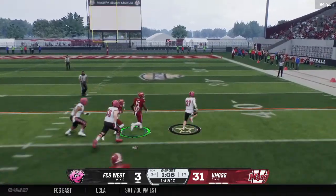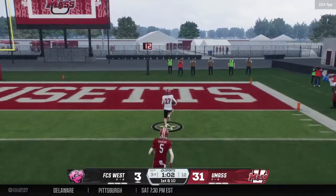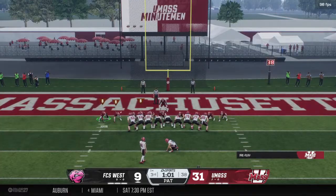From the gun, they'll give it on the inside. Got enough for the first. At the 20, he's got space. Into the house. Touchdown, River Toads!